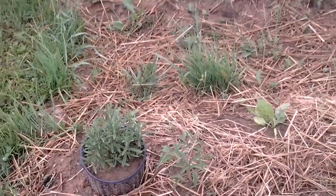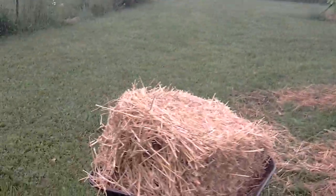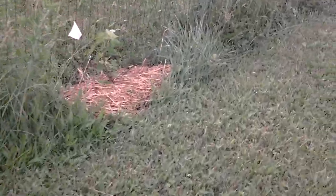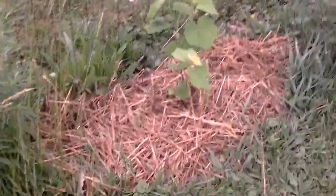So, again, you can see I kind of put my potted plants here. So let's go over here. I'll show you what's going on. Got my grape here. And this other grape. And look at how well they're doing.